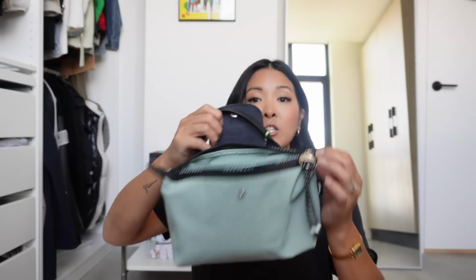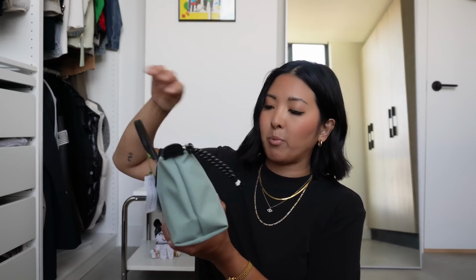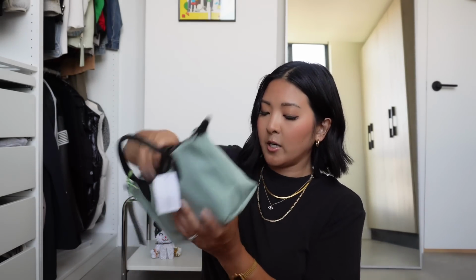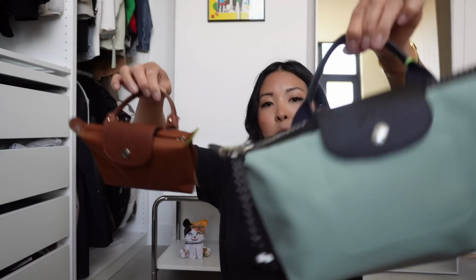This fits so much. This is my first time playing around with it. I am so impressed. And it looks good too. It doesn't warp. The thing about the energy line is it holds its shape really nicely. I'm so happy with this one. So like I said, this one is currently full.